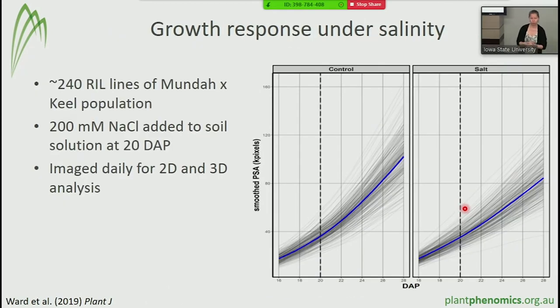We then grew a whole population of recombinant inbred lines under moderate levels of salinity to sort of reduce growth, and we did image analysis both for the 2D and the 3D traits.